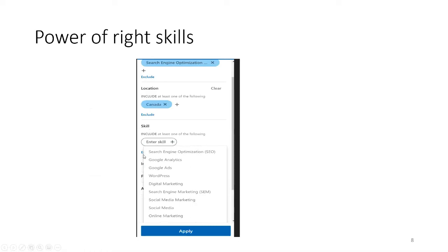So now over here, enter the skills. See, so many skills. If I'm hiring for search engine optimization, I can put Canada, I can put other locations as well. And then enter skills. It gives me some of the options. As an employer, I might not need someone with Google Analytics, let's say, right? I might not need someone with digital marketing, right? It all depends on what I want to do.